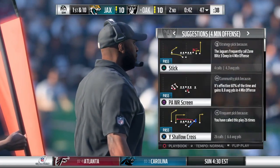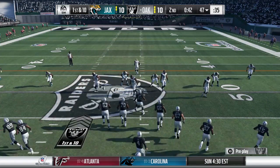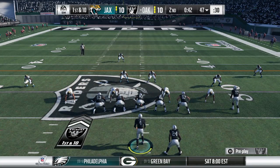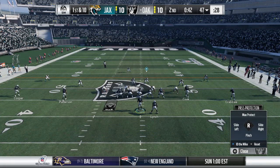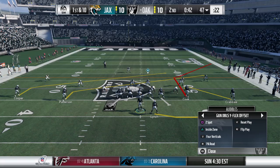And this is one of the risks you run when you attempt a long field goal. If you miss, the defense takes over at the spot of the placement. So now they've got a chance to get one more drive in before halftime. Check three. Loose right, Chief.